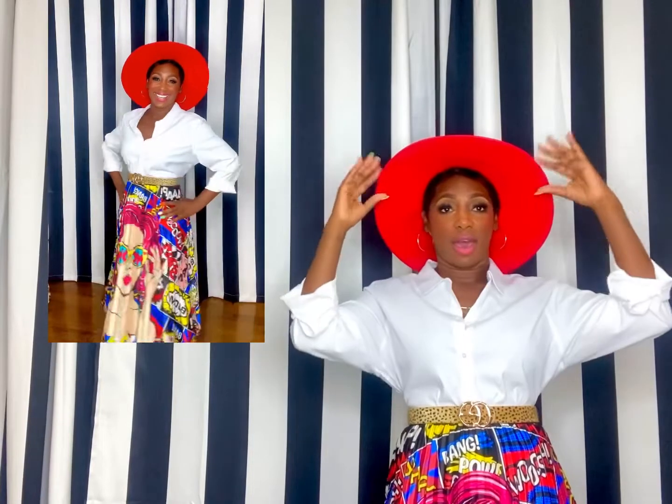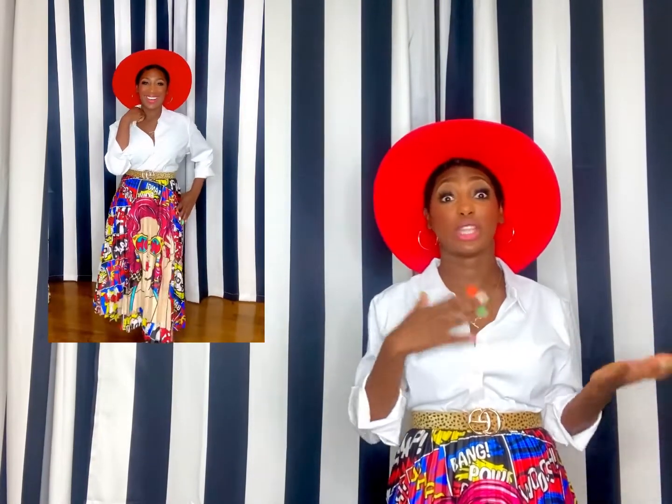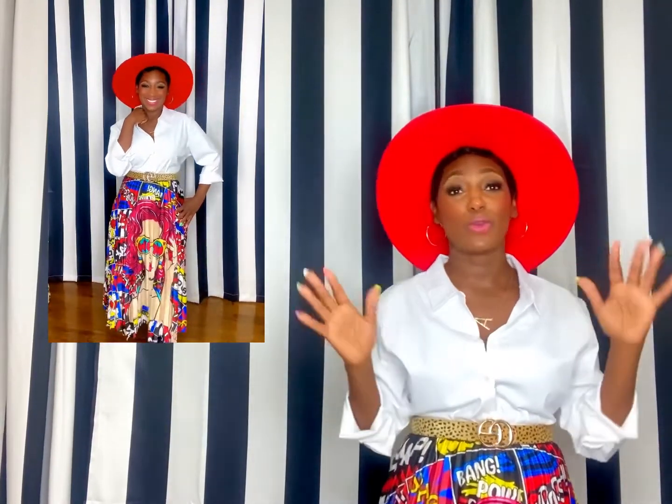Simple jewelry, ridiculous hat. All of these things can help you to elevate something that otherwise would just look basic. So this is a cute, fun look.